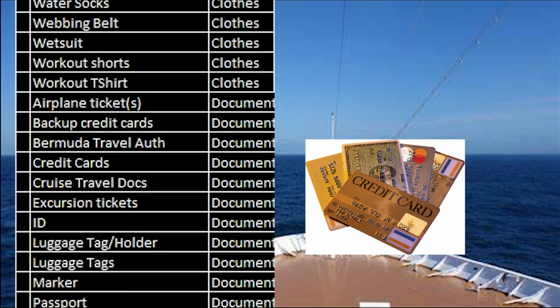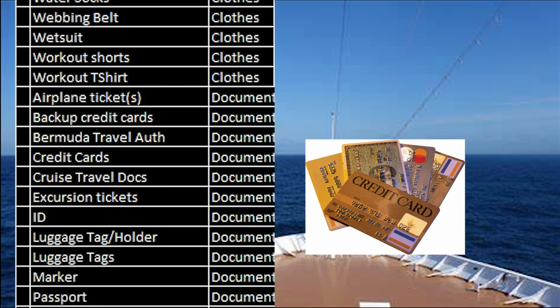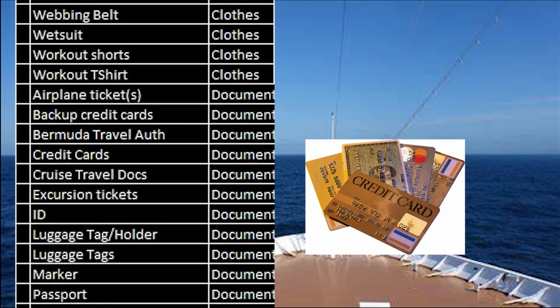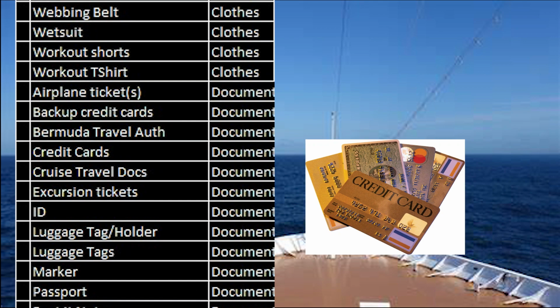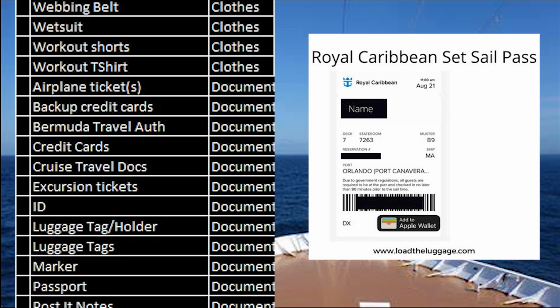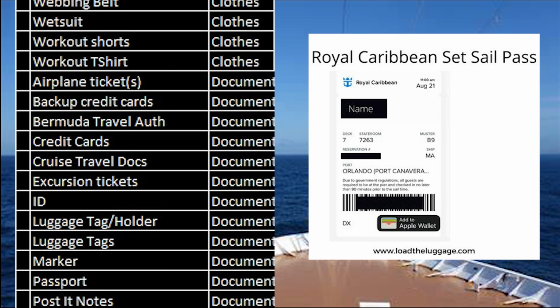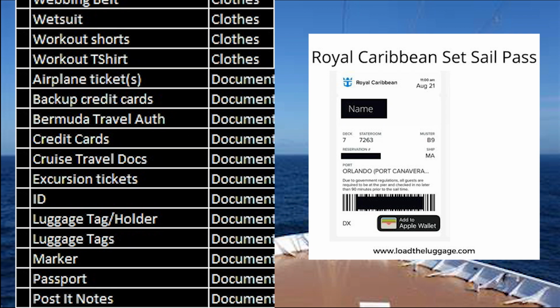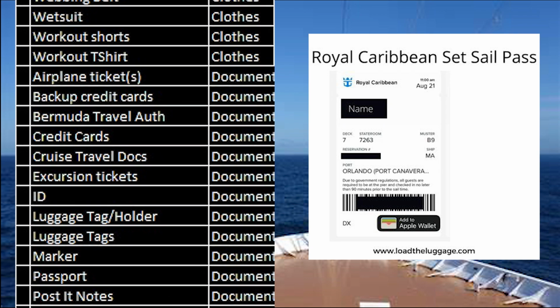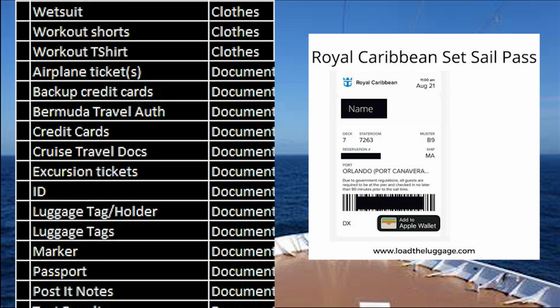Credit cards. That's the ones that are in my wallet, so that's why that's on there twice. Backup set goes wrapped up in a rubber band somewhere else, and then my main credit cards are in my wallet. Cruise travel documents. Should you want to print out your set sail pass, or if there's any other kind of travel documents you might need, depending on where you're going, this is just a placeholder for that.